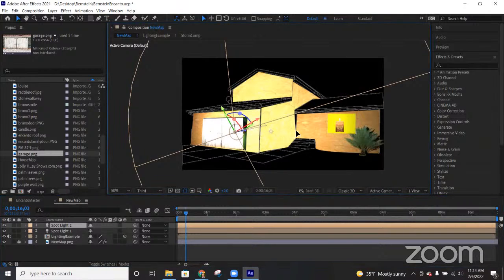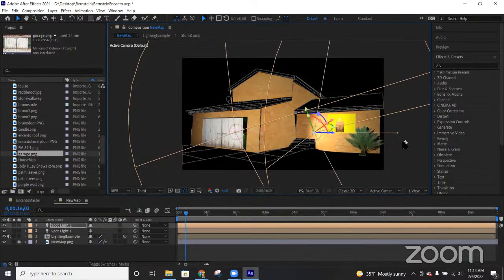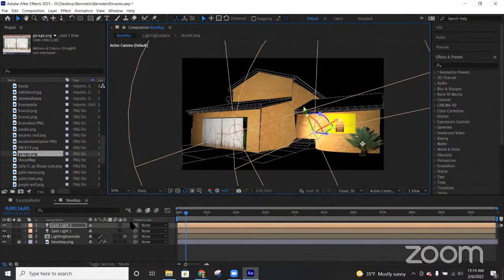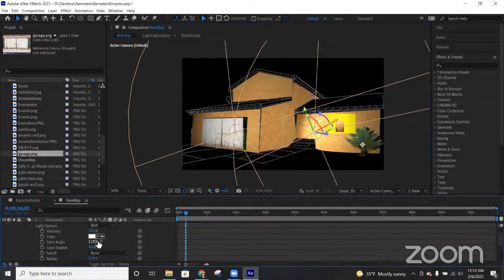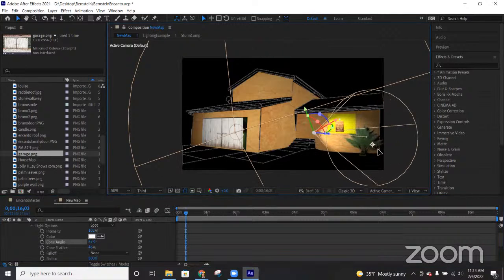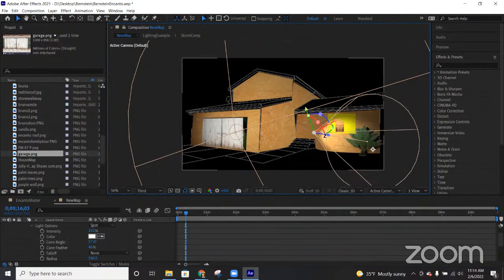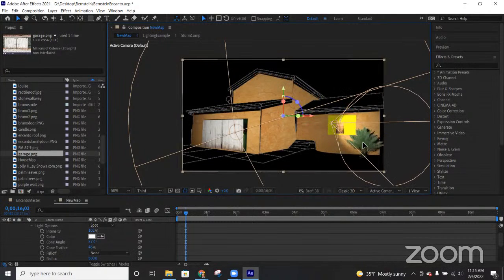This one, I'm going to move over to our palm tree to make it cast a shadow. Let's bring that over here. Adjust this cone. It takes some messing around with the settings. I'm not going to be too picky with it, just so we can keep this rolling.